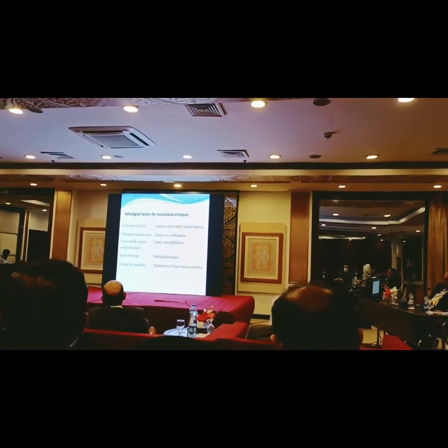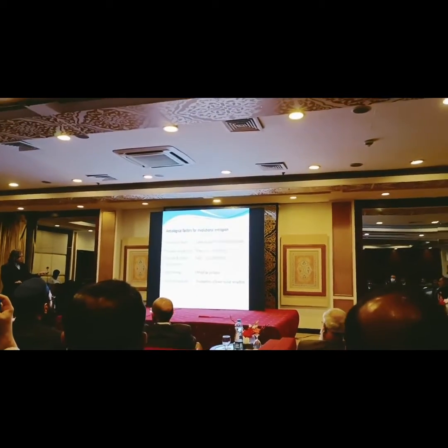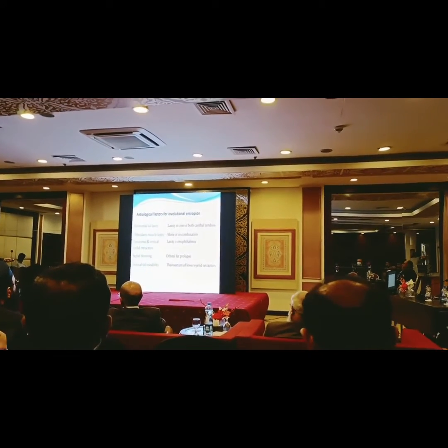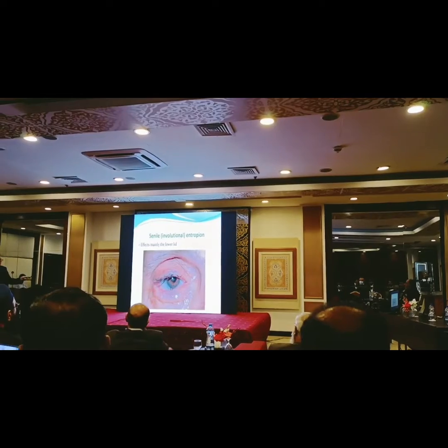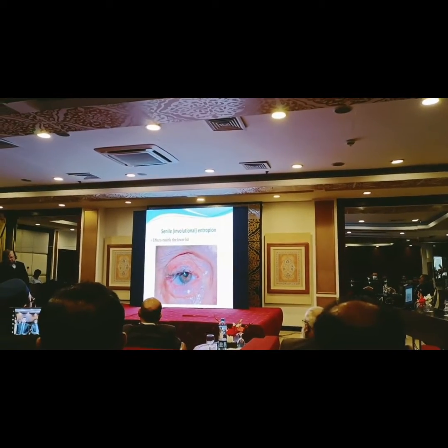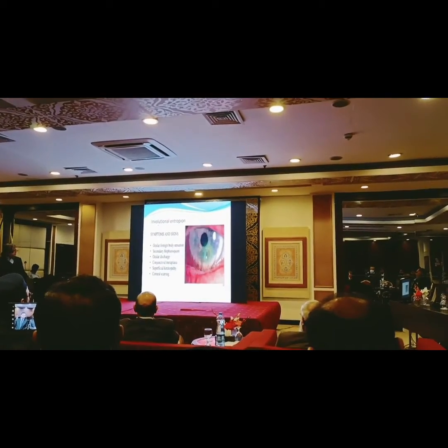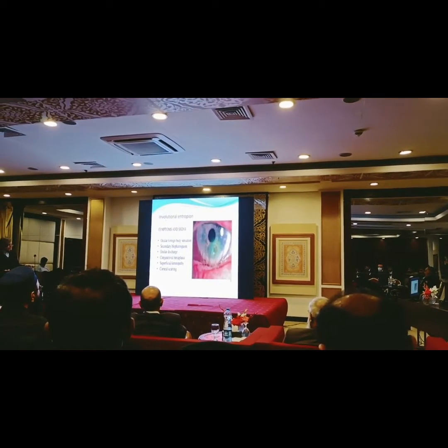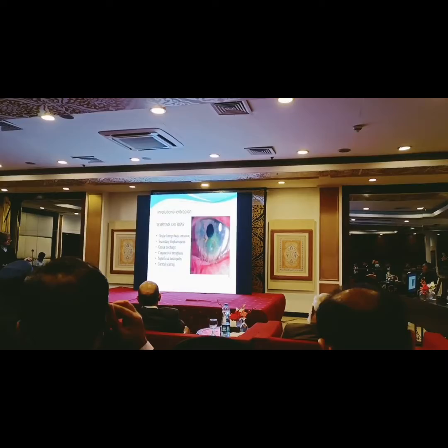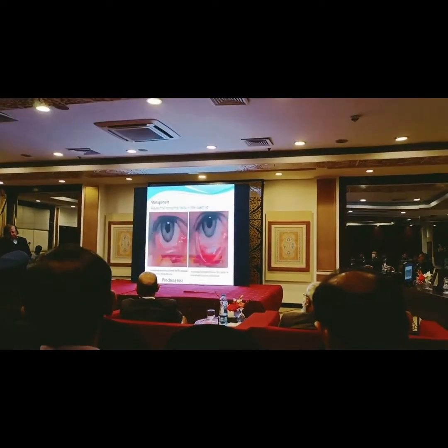We are all familiar with this: horizontal laxity because of the canthal tendons and vertical laxity because of the lower lid retractors. So we are familiar that senile entropion mainly involves the lower lid, and these are the signs and symptoms most familiar: foreign body sensation and blepharospasm, and associated with all these complications, corneal scarring.